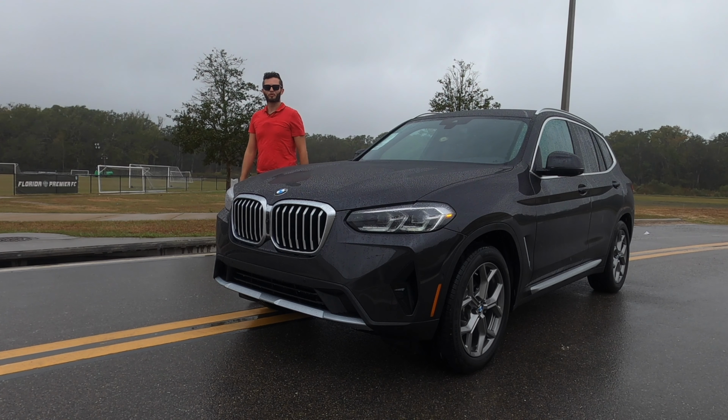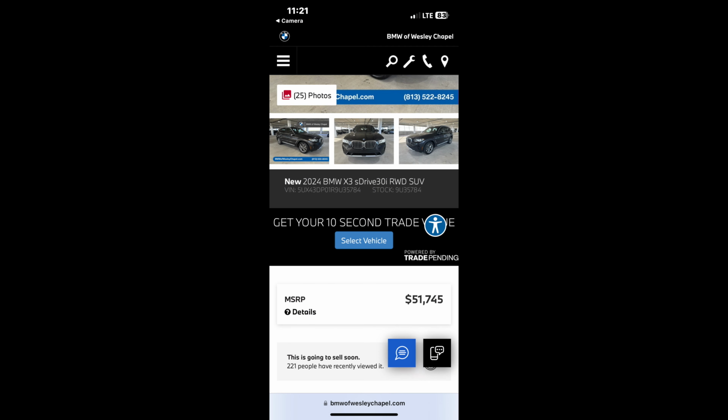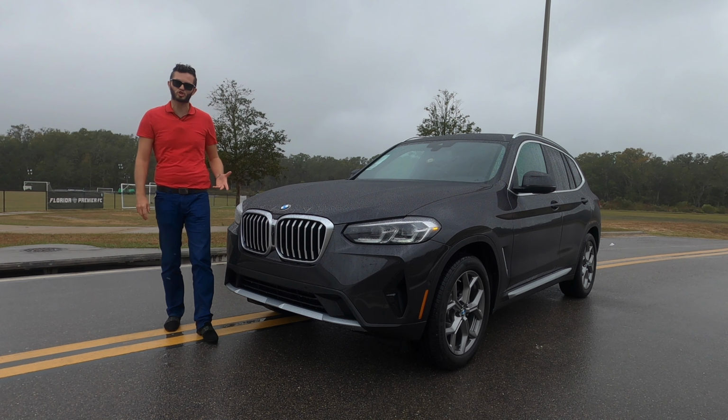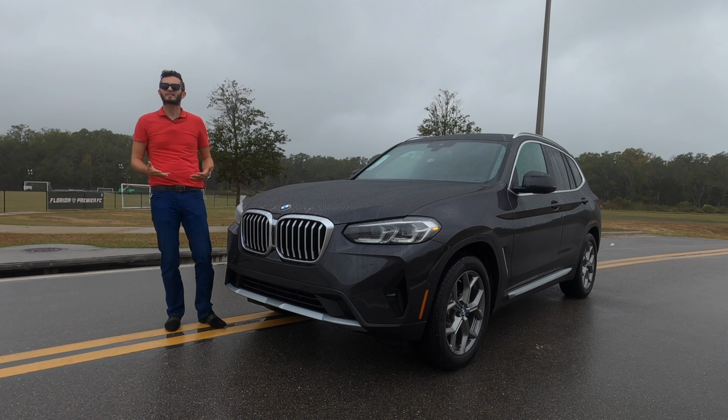Here is a 2024 BMW X3 sDrive30 in dark graphite metallic over Takara red interior. The inline four-cylinder is a treat because you're still getting performance that's in the 6-second margin. I'm Anthony from Hawkeye Rides, and we're going to touch bases on some pros and cons and some comparable rivals.